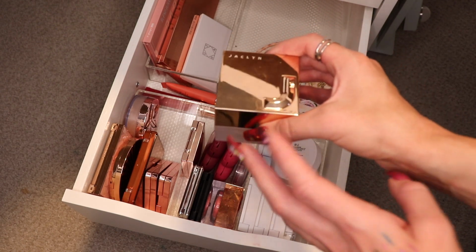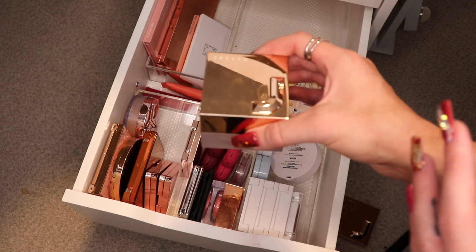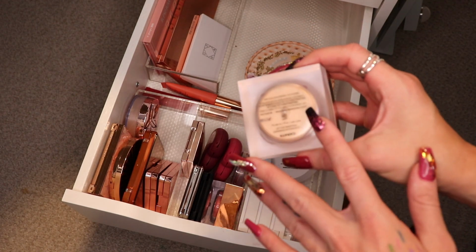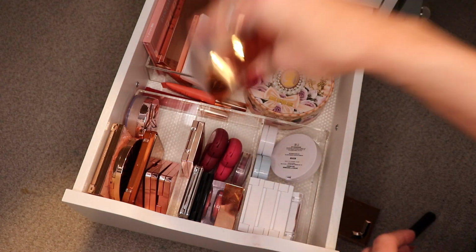I have to mix these in with a translucent matte setting powder to get a luminous feel that's not too shiny. But if I wanted a little extra on top of my highlighter, I will apply this. This is in the shade Carrots. It's from Jaclyn Cosmetics. I'm going to go ahead and keep this one in my drawer.